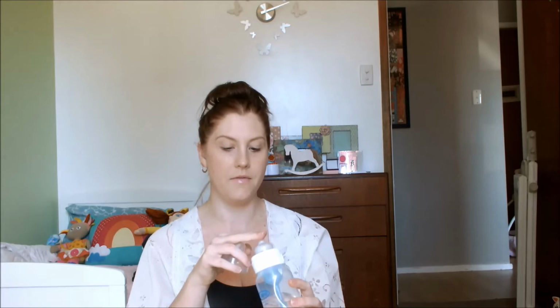So with Ellie we used the Avent bottles, but Claire wouldn't latch onto them, so I tried the Dr. Brown bottles and it's wonderful. The teat has just the one little hole there, whereas the Avent bottles have like a little cross or a little cut in the teat. So I'm not sure whether that was too much for Claire to take in, but she really does take this bottle really well, and because it's also to help with the colic, I think it has made a difference.